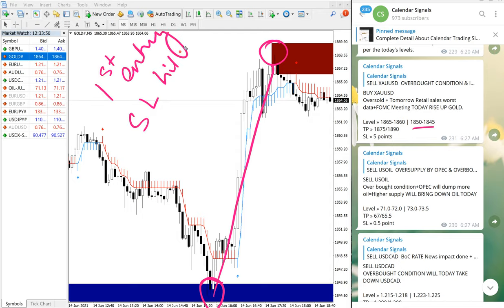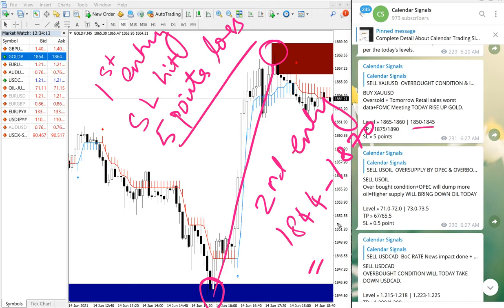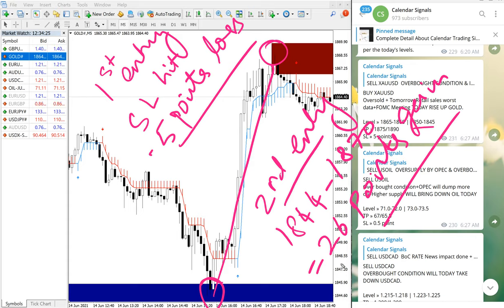So the first entry SL hit, 5 points loss. The second entry from 1844 to 1870, which is 26 points gain. 26 points gain on the second entry. The 5 points loss we booked on the first entry is easily digested here, and total 26 points gain on XAUUSD.